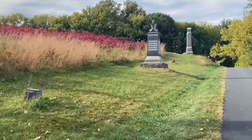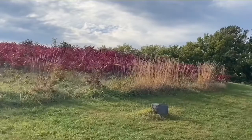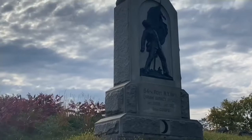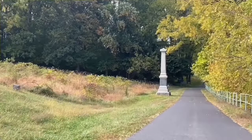Up ahead, the 68th New York, the 54th New York, and then all the way at the end of the road on an angle would be the 75th Ohio, the 25th Ohio, and the 107th Ohio, which would be at an angle to meet the attack of the 5th, 6th, and 9th Louisiana of Hays's Brigade. They would be in line between the Weinbrenner and McCreary House, heading toward our camera now.